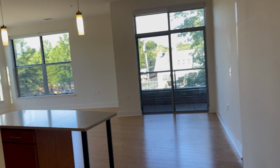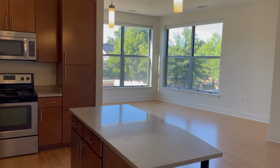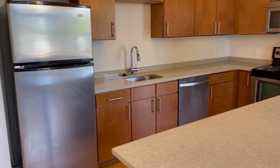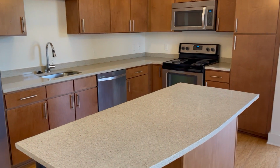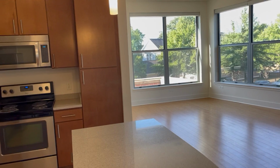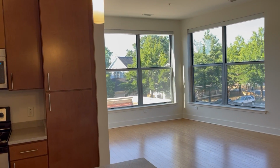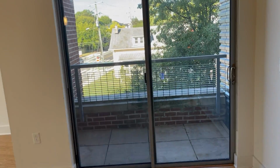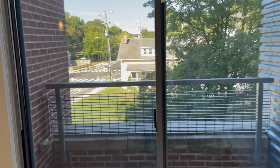Coming back towards the entrance, we make a left to the living room and kitchen area. The kitchen has full-size stainless steel appliances, gray soft stone quartz countertops, and this awesome island. The living room is 26 by 13.5 square feet. This apartment also has a balcony off of the main living space.